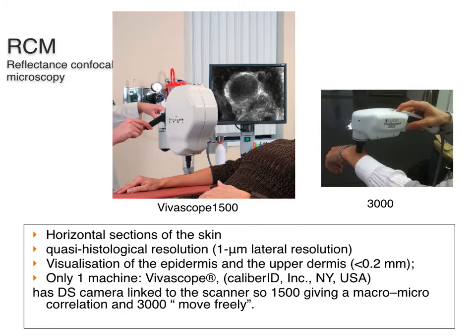Of course, the best way to do a diagnosis is reflectance confocal microscopy. This microscope allows horizontal sections of the skin with a quasi-histological resolution, 1 micron lateral resolution, and the visualization of the epidermis and upper dermis down to nearly 0.2 millimeters. So perfect to see a lentigo maligna. There are 2 machines that are commercialized, and for this one you need to press an adhesive ring, and then you have a very good micro correlation.